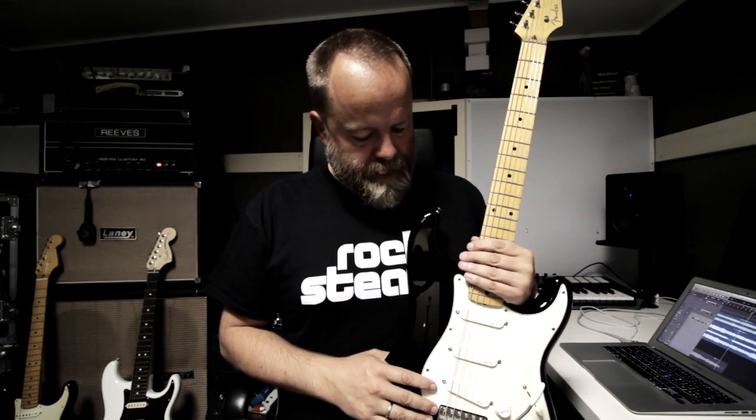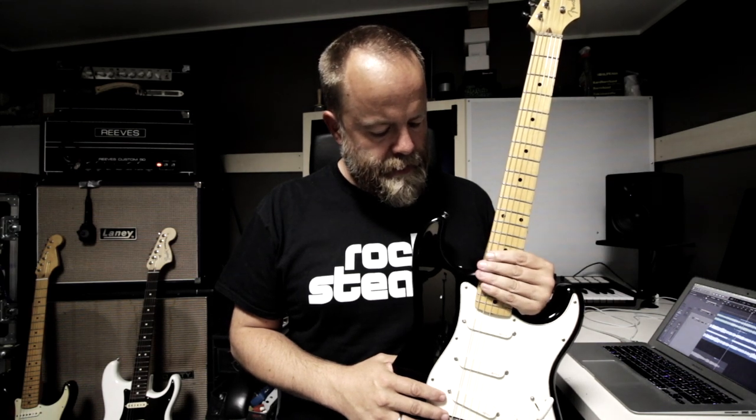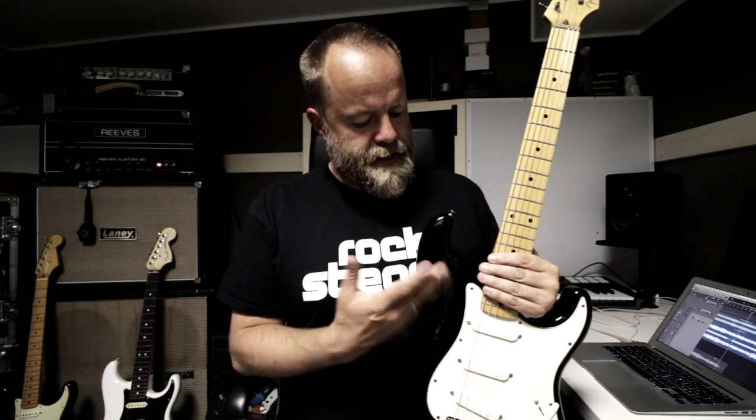So I installed these 15 years ago, I think. I used them quite a lot. They're all over Airbags, All Rights Removed. You can hear them there. And I've sort of semi-retired this guitar for a while, but I brought it back and I set it up, and it sounds quite nice.